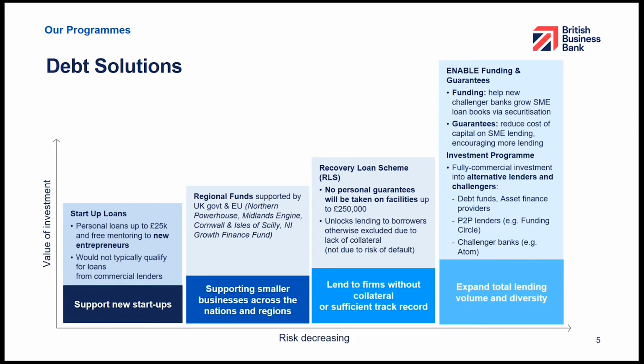The first of those is startup loans. And startup loans, as the name suggests, are loans for startup businesses in the early stage, normally lent on a personal basis, but also reflecting the fact that the high street marketplace doesn't typically lend to startup businesses. And then we move, as the value of the lending increases and the risk decreases because the businesses are more established, into some structural programs, which are all about putting money into the marketplace, increasing the finance options through various alternative funders, some of which James has already mentioned. So a lot of what we've been doing over the last 5 to 10 years has been changing the finance market dynamic for small businesses, so they're less reliant on high street lenders.